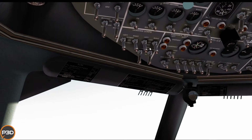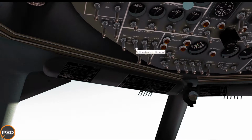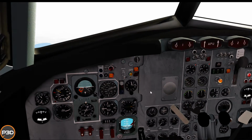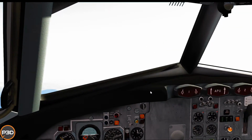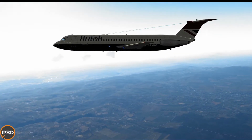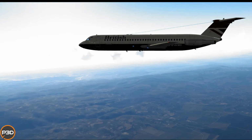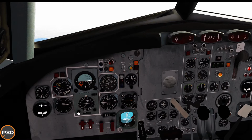Right, we're at 10,000 feet, so I am going to extend the lights, landing lights on, and then we'll put them on, well, yeah, on approach. So we're good. Just got to get over these mountains. PHP511, turn to heading 100. Heading 100, shuttle 2511. Little wind course correction.